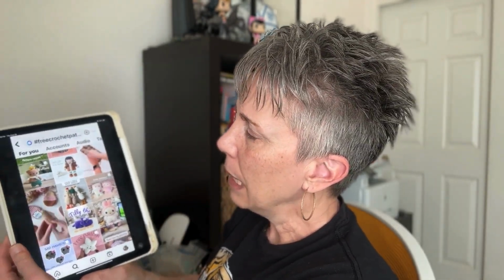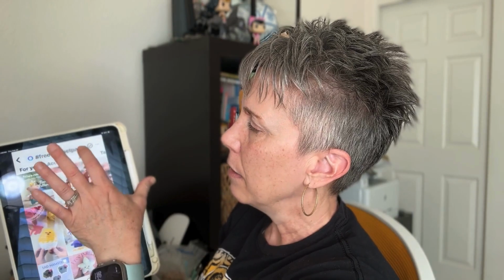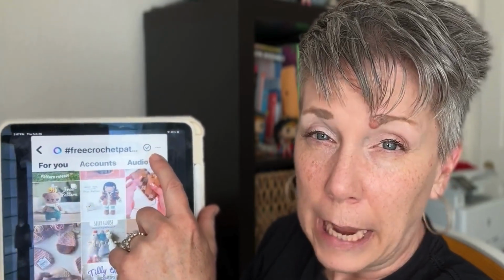I'm gonna look at my iPad, hashtag free crochet pattern. On my laptop, or excuse me, this is not a laptop, this is an iPad. So on my iPad, it has this little plus sign right here. Hit the plus sign right there. And now I am following that hashtag. So every time that someone posts a free pattern and has a hashtag of free crochet pattern, it will show up in your feed. So you'll have the regular people that you follow that you see all the time, and also that works for any hashtag that you decide to follow. So you do that by the plus mark right there. Because I'm following it, now it has a little check mark that says, yes, you're following it.